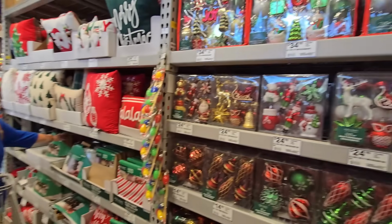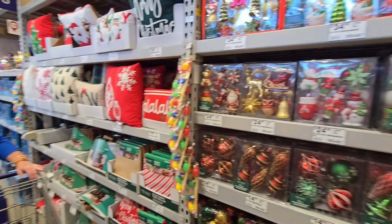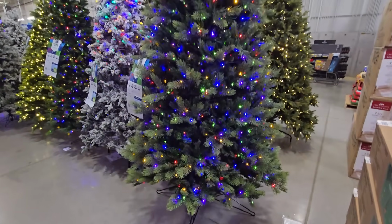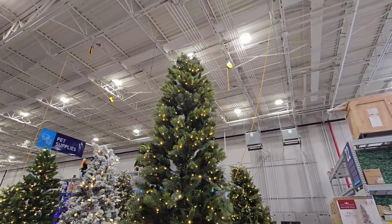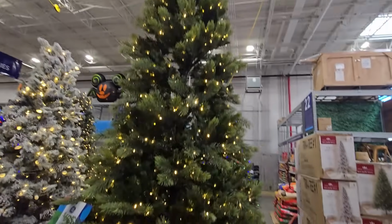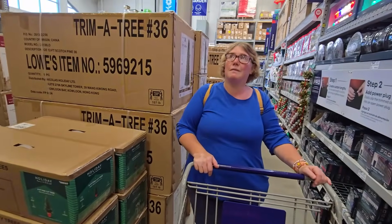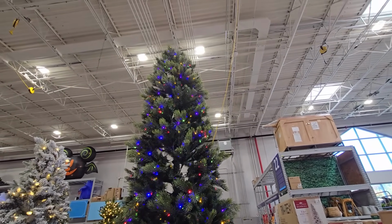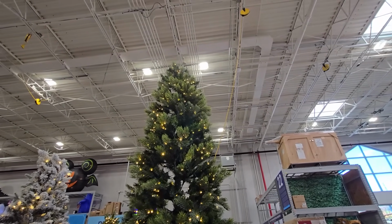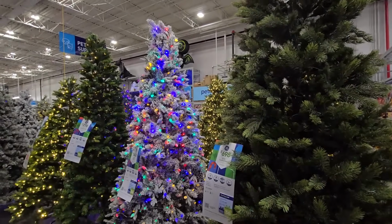I think I'm almost in the spirit now. It does. It really does. And where do you put a Christmas tree this tall? You gotta have a ceiling in your house. I think 12 foot tall. You gotta have 12 foot ceilings in your house. I mean, you got to have at least a 15-foot ceiling, or how do you put the star on that, right? And this one here is flocked.